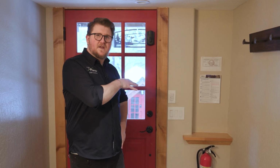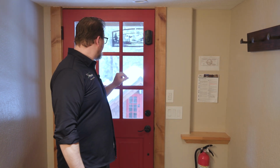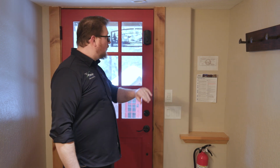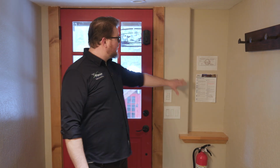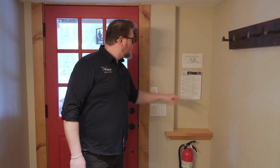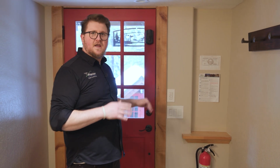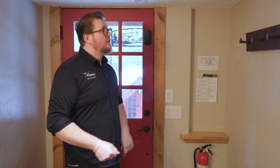So the next part of the inspection, you can see we moved into the interior of the property. We are at the most typically used entrance to the property. What we want to see here is a good neighbor flyer that's properly filled out with the local contacts information. That flyer needs to be within 10 feet of the entrance with a clear line of sight from the door so that a guest can see that and grab that information as they need it.